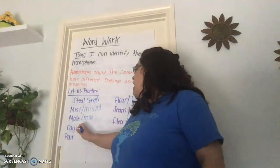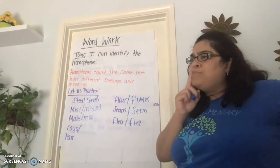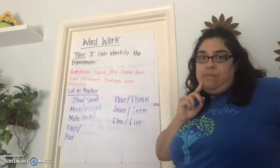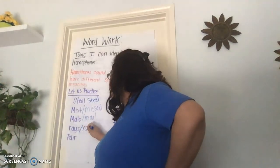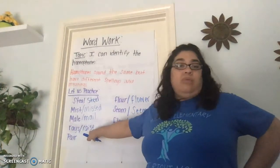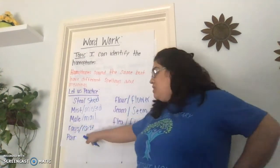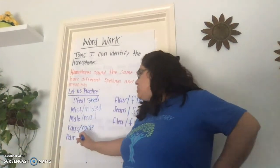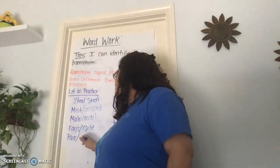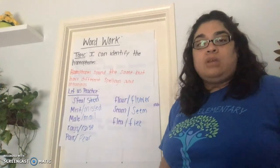Now, rays. This would be rays of sunshine. Now, let's think, what could be the homophone for raise? Like, did your bread raise up? Please raise the blinds. So this rays is for the sun. This raise is for, could you please raise the blinds? So let's look at pair. This pair means I have two of something. The homophone of pair would be pear, the fruit you eat. So that is our homophone lesson for today.